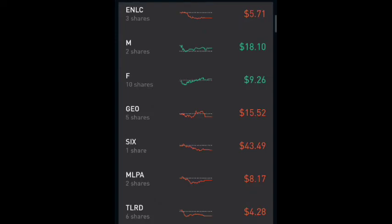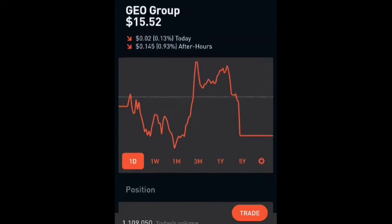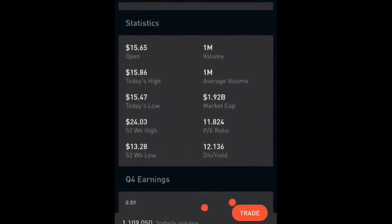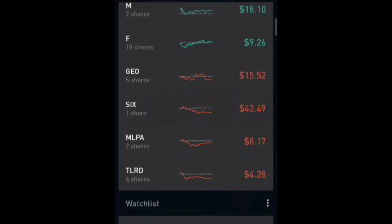And then we have GEO. I'm pretty sure a lot of you guys know about GEO. It's the prison stock. A lot of people talk about this stock a lot. It's currently trading at $15.52. It's been down for a while. My average cost is $17.55. It does have a really good dividend yield. As you can see, it's 12.136%.